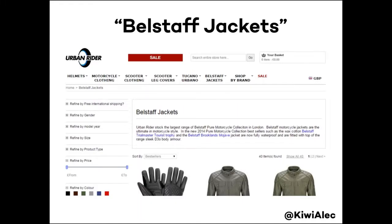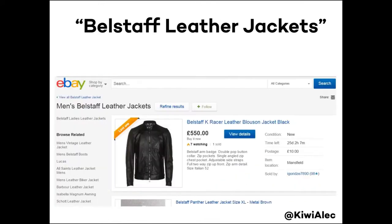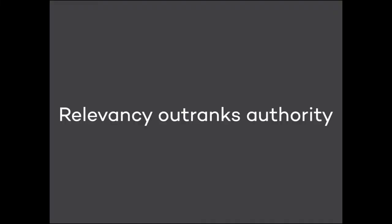We took a closer look at who was ranking for the term Belstaff Jackets, and we found that without fail, every single retailer ranking for Belstaff Jackets was doing so with a specific category page about Belstaff Jackets, or in this case, Belstaff leather jackets. So here, relevancy outranks authority. Even though my client had more links and a much more authoritative domain than a lot of the people who were ranking, those other people had more relevant pages for the search query, Belstaff Jackets, so they were able to rank. And this is the case whenever we look at longer tail terms.